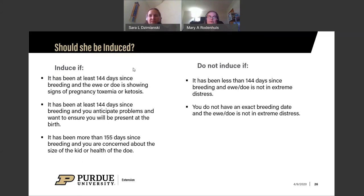Clover is also a good legume to feed as well. It's got a lot of similar attributes like alfalfa. Yeah, clover is very similar to alfalfa in composition.